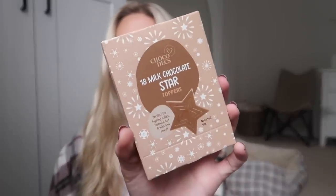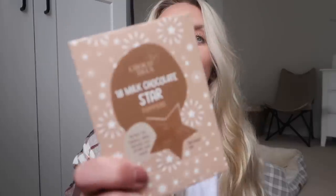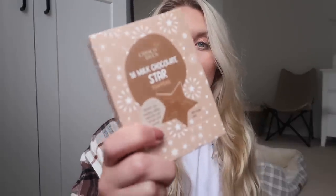Anyway, I'll show you the Aldi bits. These are for breakfasts. Pumpkin spice bagels, 18 milk chocolate star toppers. So for when we make our hot chocolates, to pop a bit of squirty cream and these stars on top. They had white chocolate ones, but they were in the shape of unicorns. So I went for the milk chocolate stars.